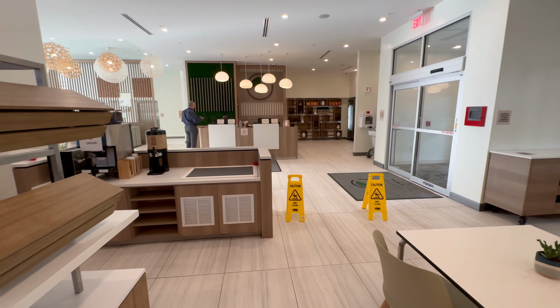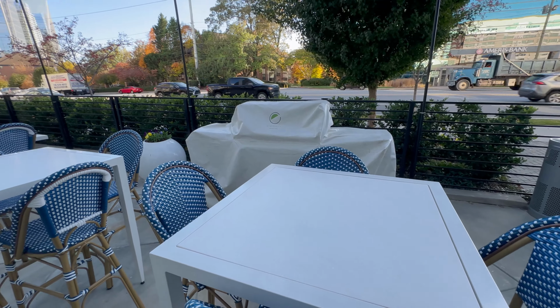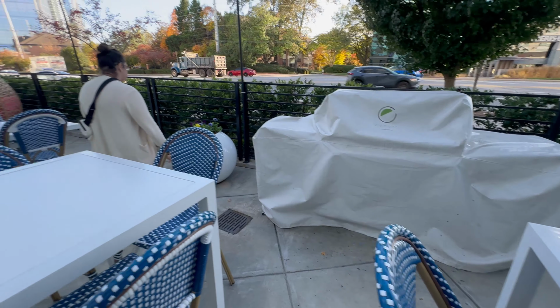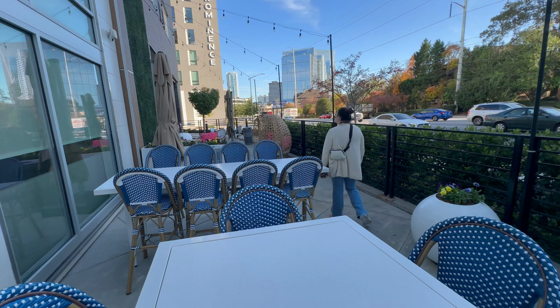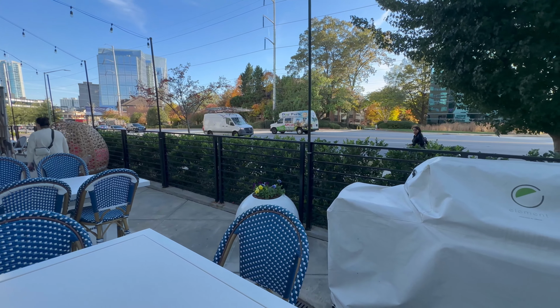Here's the front desk, and then you see over there they have a little pantry area. And then those are the elevators to the left. The outside area we were talking about, as I said, it's gonna be really noisy out here. They got a grill covered up. And they got some seats down there too. It's cute, but the noise would be crazy.